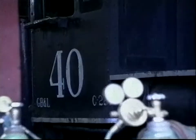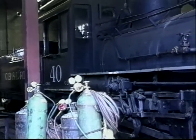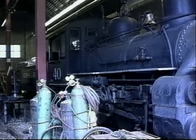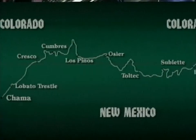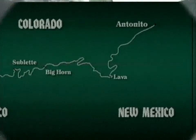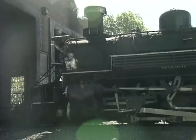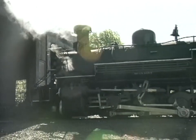Number 40, a consolidation built by Baldwin in 1920, and a sister locomotive were brought in from Central America to run on the Georgetown Loop Railroad. Part of the vast narrow-gauge operations of the Denver and Rio Grande ran from Chama, New Mexico to Antonito, Colorado. Chama, New Mexico, for nearly a century, was the change point of the Denver and Rio Grande Western's 3-foot gauge line from Alamosa to Durango.